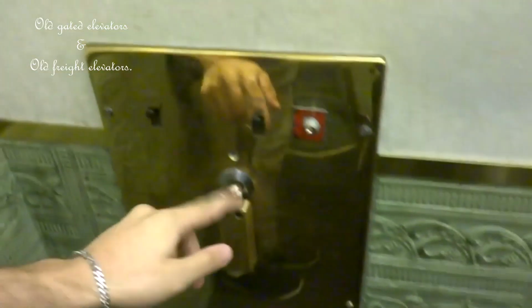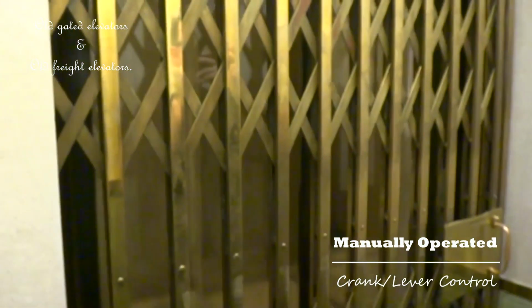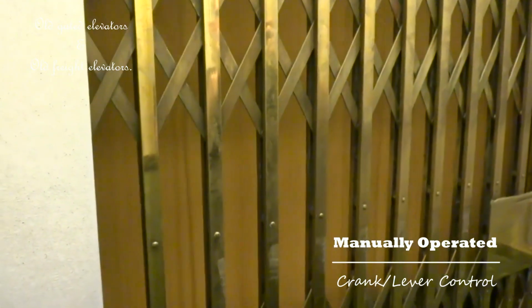So if you want to... I'm going to take a picture of this control. Wow. Now, we don't want to go past the fourth floor. So if you want, let me know when to stop.